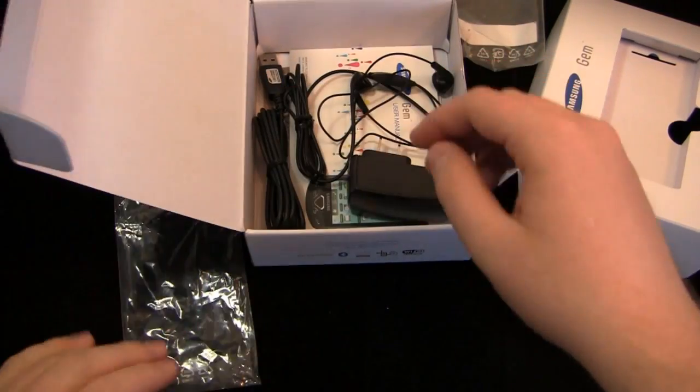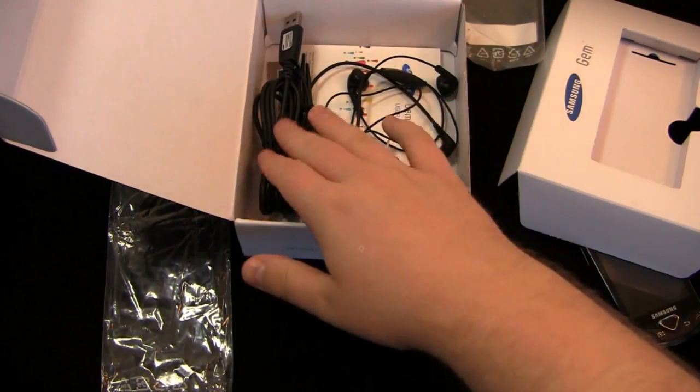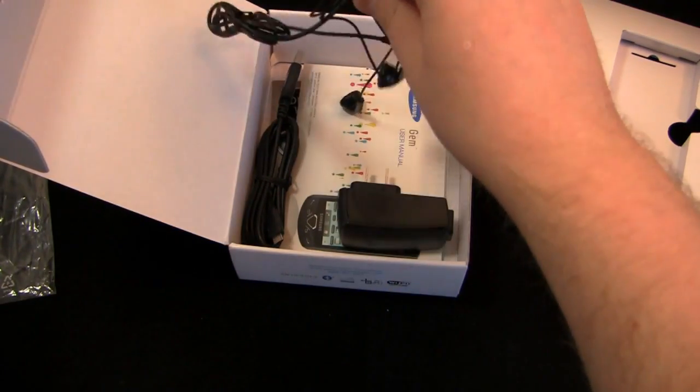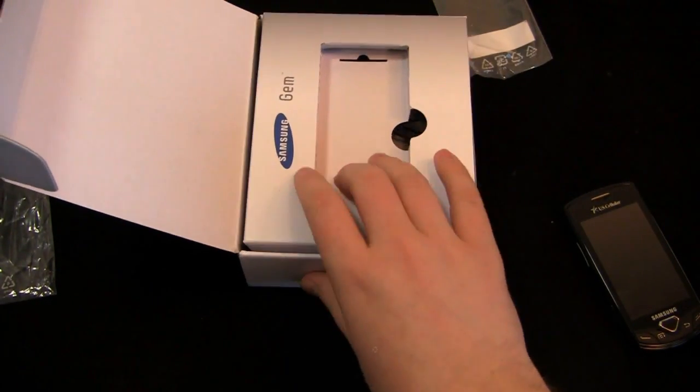So all in all, you had earbuds, AC adapter module, micro USB charging cable. Not too bad, given the fact that most of these devices aren't even coming with earbuds, and for a low-end device, I'm surprised that they included them in the box.